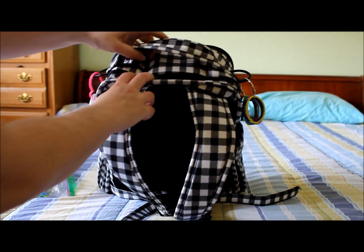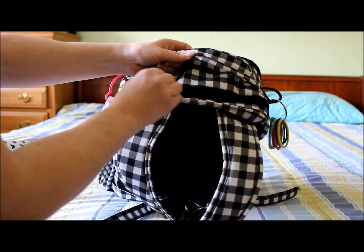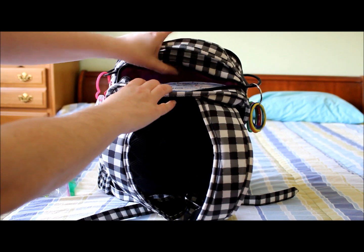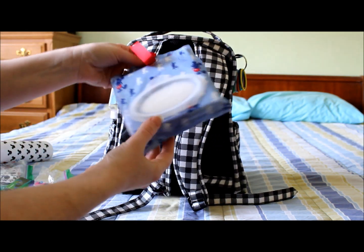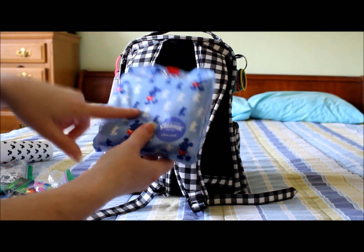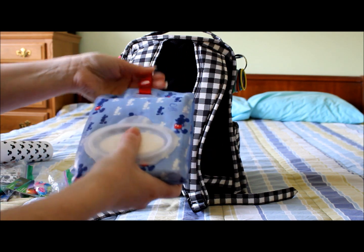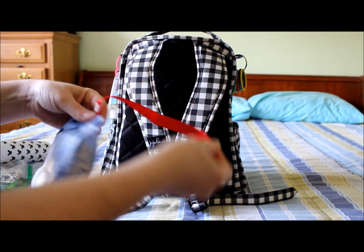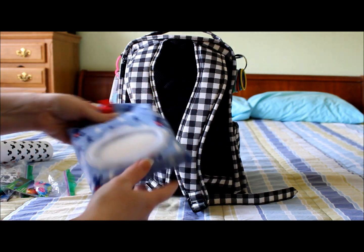Alright, this pocket has a hidden pocket right up here. Whatever you put in this pocket does kind of take up space on the inside, and I'll show you that in a minute. So I just kept a Kleenex pack, and I think I probably got these at Target too, but they have Mickey Mouse on them. You could take this off and attach it to the stroller bar if you needed them out.